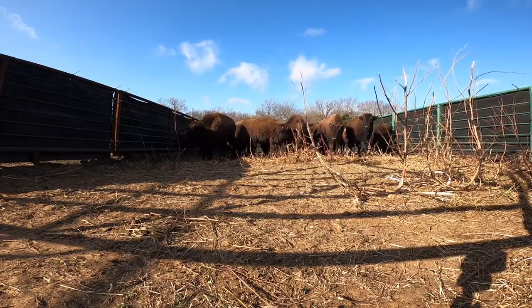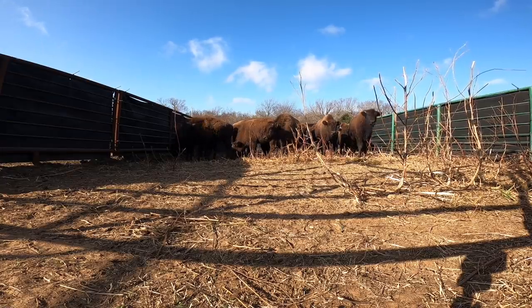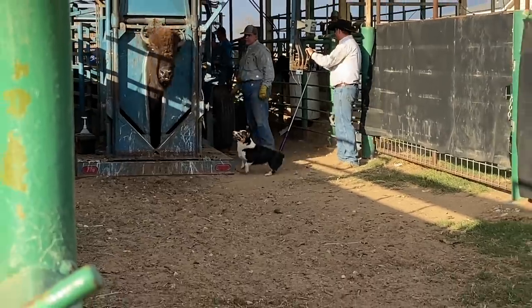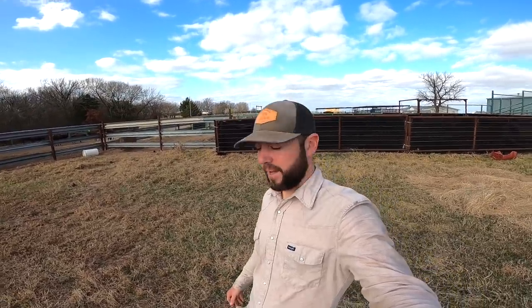And a lot of you are wondering, why do we have to work the bison? Why don't we have to run them through these squeeze chutes and vaccinate them and worm them? Guys, because if we didn't, or if these people didn't, or any bison rancher didn't in the southern states, we'd have a lot of issues. You'd have a lot of dead bison, and then you'd be really questioning our intentions and what we're doing.